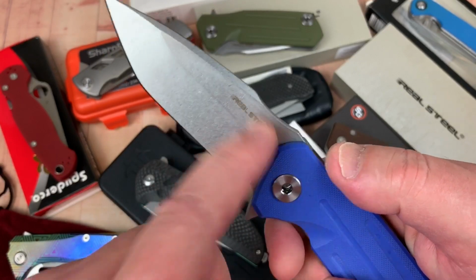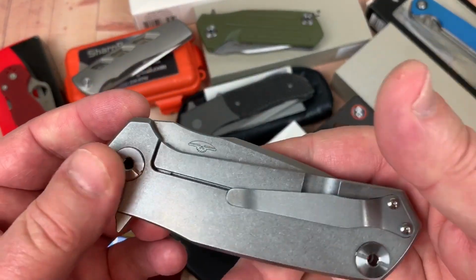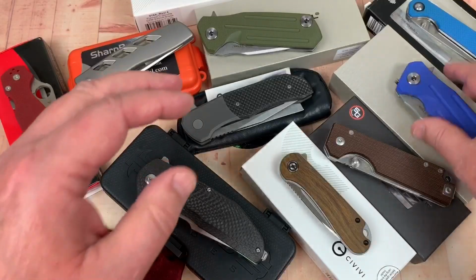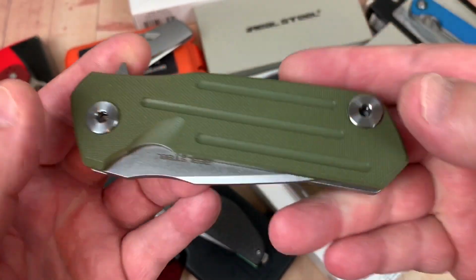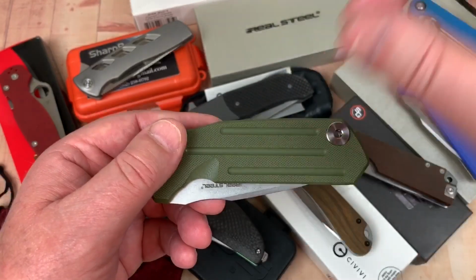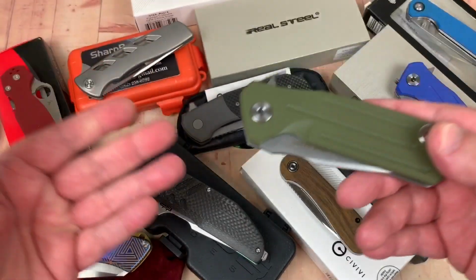But I had the other blue one tested, and it was a 60 HRC. Yes, it's D2. It's not 14C28N, so they did that on this exclusive run. And it comes in green, and it also comes in black. You can buy a green one, and in the notes, for my buy one, get one free, say give me a black one, or give me a blue one, or whatever. You can mix and match. You can get 2 greens, 2 blacks, 2 blues.